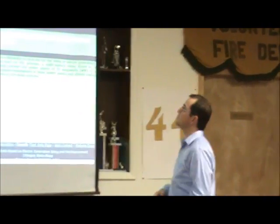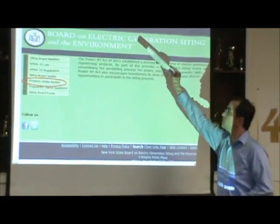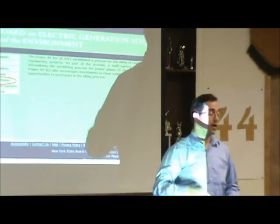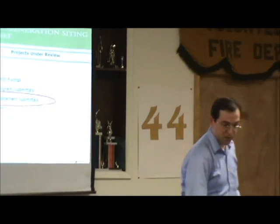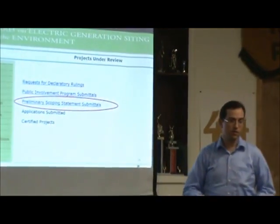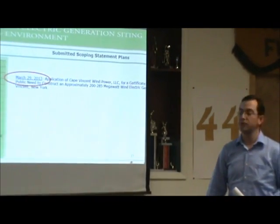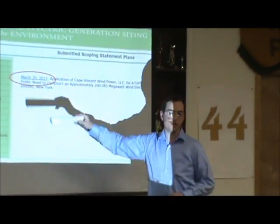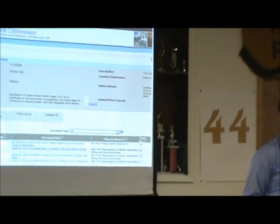Another way to get there, instead of dps.ny.gov, you can add /siting board. That'll take you to this page, and you can go straight to projects under review. I actually find this approach easier. Preliminary scoping statement submittals was recently highlighted. You can click on there, and it'll take you to this web page where you'll see the Cape Vincent Wind Farm again. You click on there, and it'll take you to that same web page we saw before with all the documents.